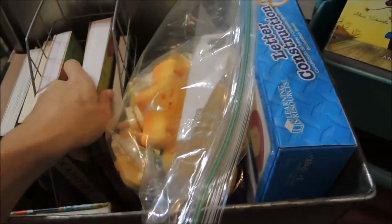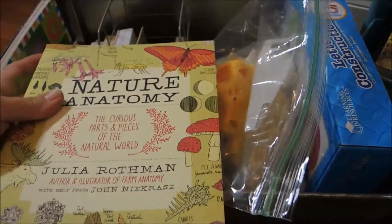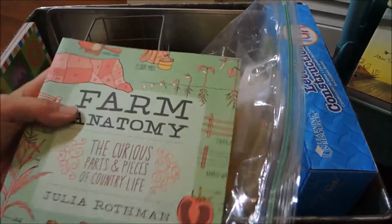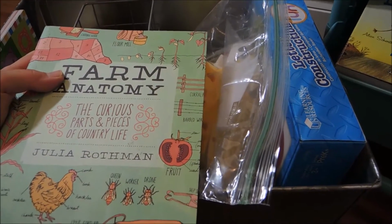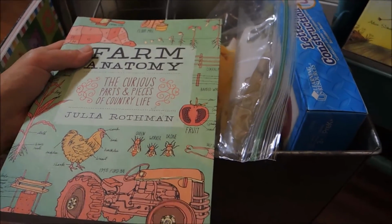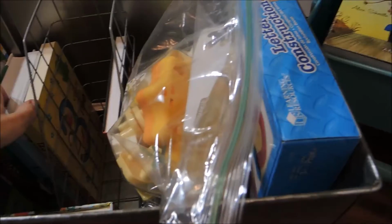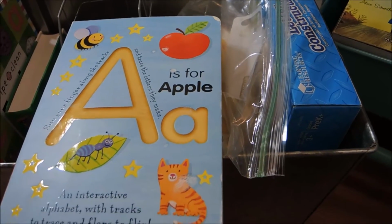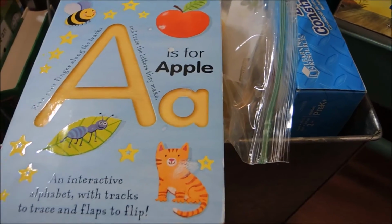And then she's going to be using Nature Anatomy. And then this one I've already been using, Farm Anatomy. It's really good. It's just a little overwhelming, but I love it. And then I refer to these a lot, the 1, 2, 3 Count With Me, and A is for Apple. I've used A is for Apple a ton.